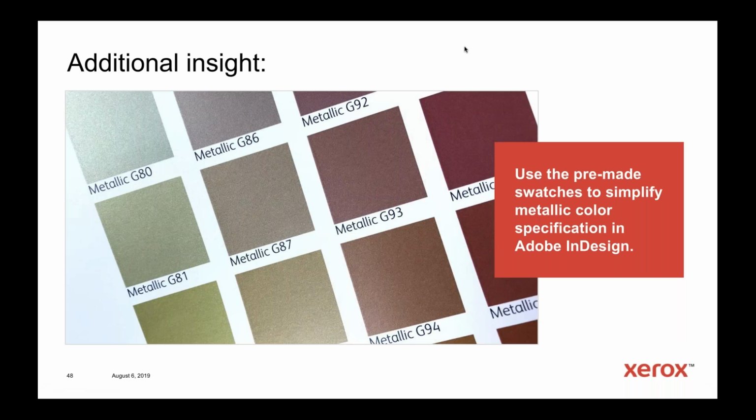And then just another friendly reminder about the metallic swatches. They really do simplify the process of specifying metallic colors, not only for yourselves as designers, but also working through that process with your clients. These metallic colors are nothing that you can soft proof on screen. So having these pre-printed swatches and having the ability to really quickly say, oh, I want G86 or whatever the number is, and dial that right into your InDesign file, just saves so much time.